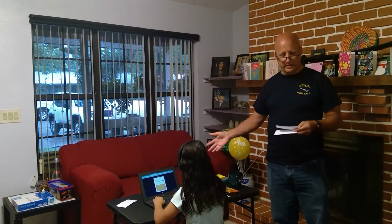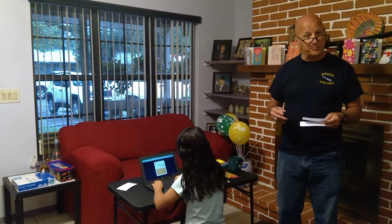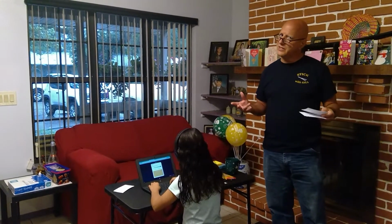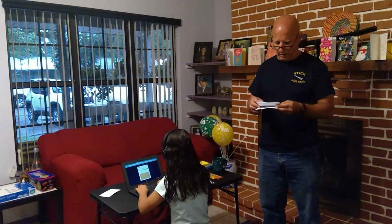You need to make sure that the computer is facing you when you walk by, right? So that you can just glance and observe and see that they're actually doing what they're supposed to be doing. Not that kids wouldn't do what they're supposed to do, but it happens once in a while.